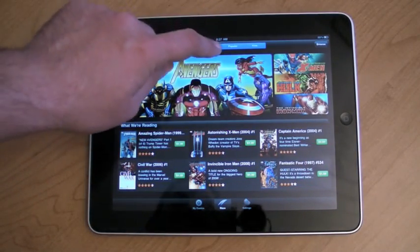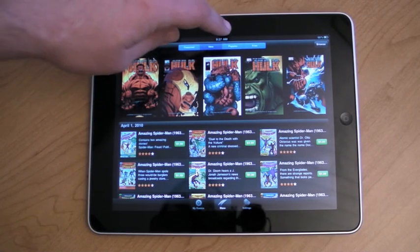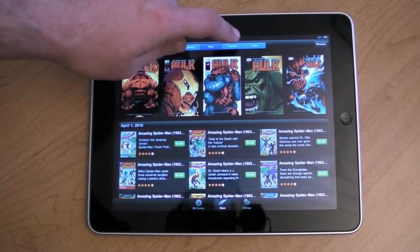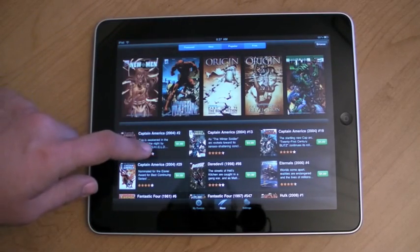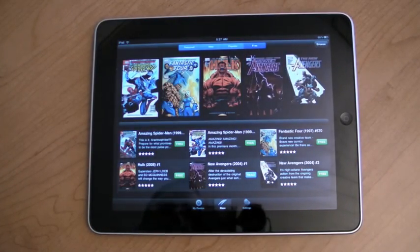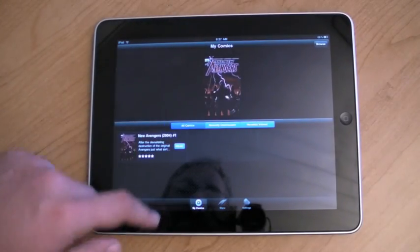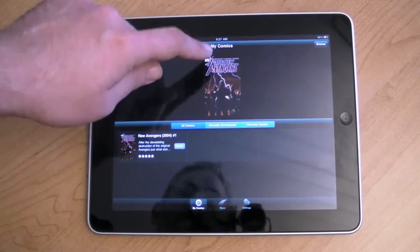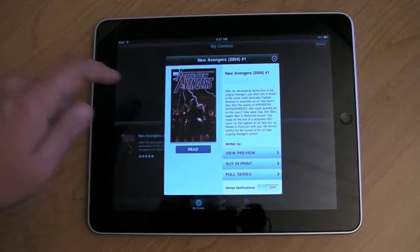You also have new comics filled with Red Hulk, which, I don't know what happened to Jeff Loeb. The man used to be good with colors, but Marvel, he has not gotten into his stride. You have popular comics, and you have free comics. I already went ahead and downloaded one of these, Brian Michael Bendis' The New Avengers. So I'm clicking on the cover, clicking on the read.